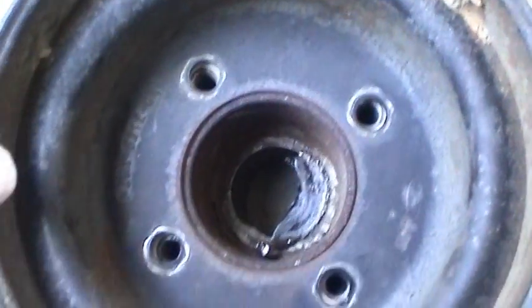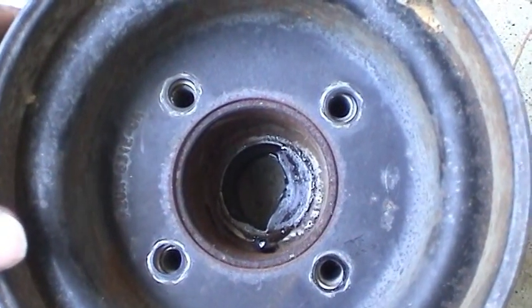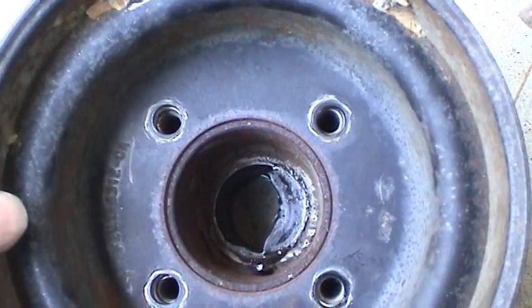Sorry I'm not videoing each step of the process. It's about 92 degrees out here and same humidity, so trying to work pretty fast.